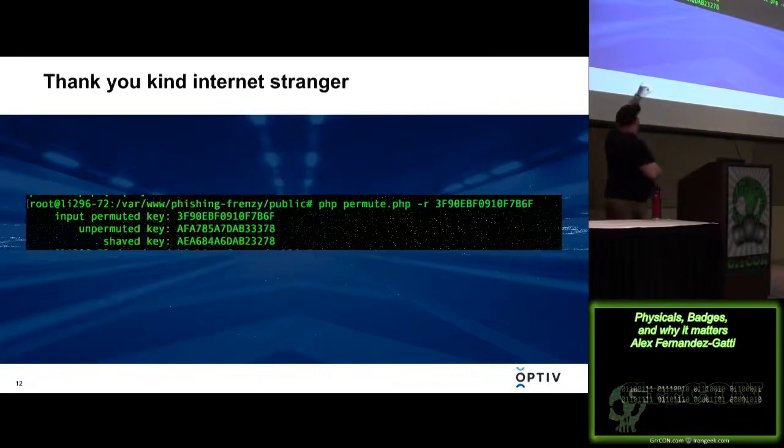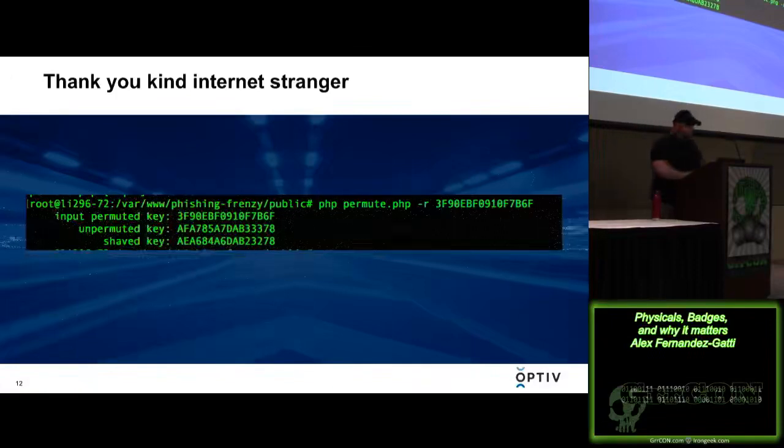And right there, second line, unpermutated key. And that typically is one of the useful ones, as is the shaved key. This being said, however, it is important to note that in using this, you still may not have everything you need, so you're still going to have to go through the technical process. Like I said, I'm not going to walk through how to do iClass breaking per se. What I'm going to go through is just what's going on out there in the world.